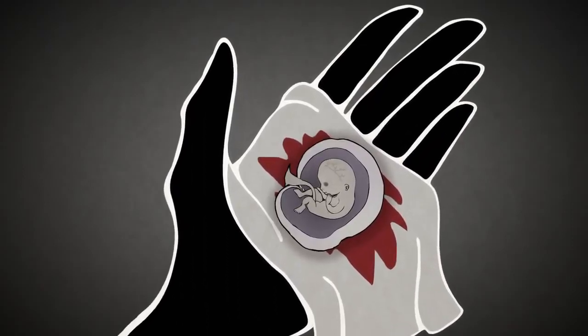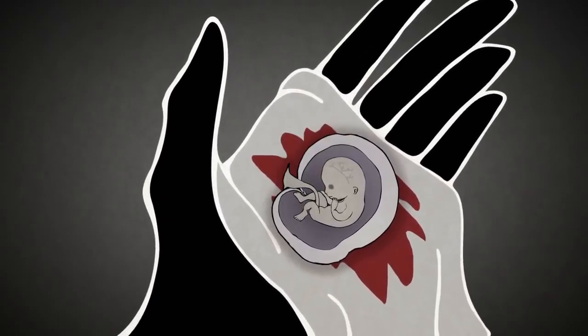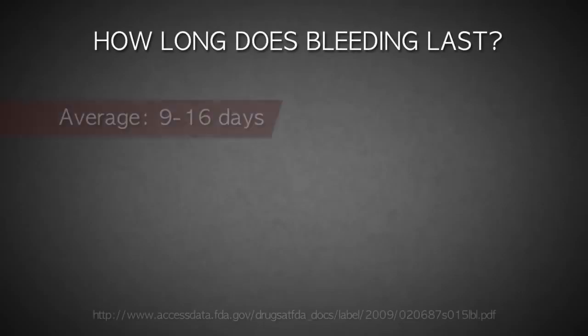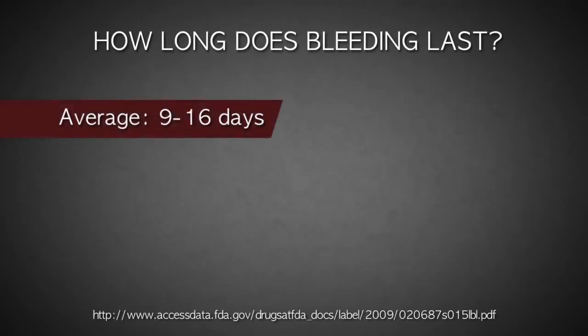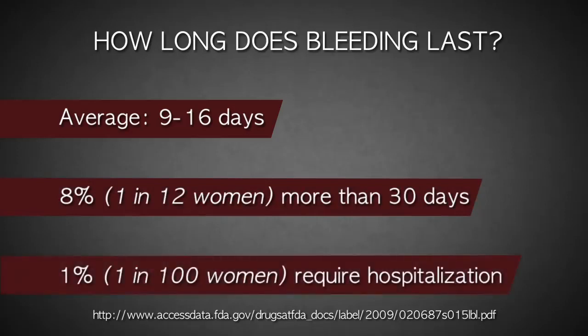At 9 weeks, for example, the baby will be almost an inch long, and if she looks carefully, she might be able to count the fingers and toes. After she has disposed of her baby, the woman may have bleeding and spotting for several weeks. Bleeding lasts, on average, 9 to 16 days. 8% of women bleed more than 30 days, and 1% require hospitalization because of heavy bleeding.